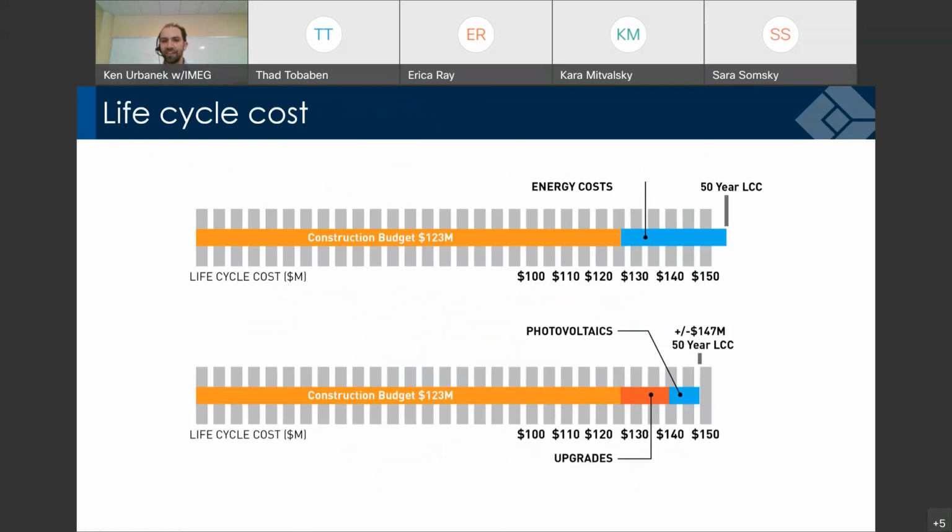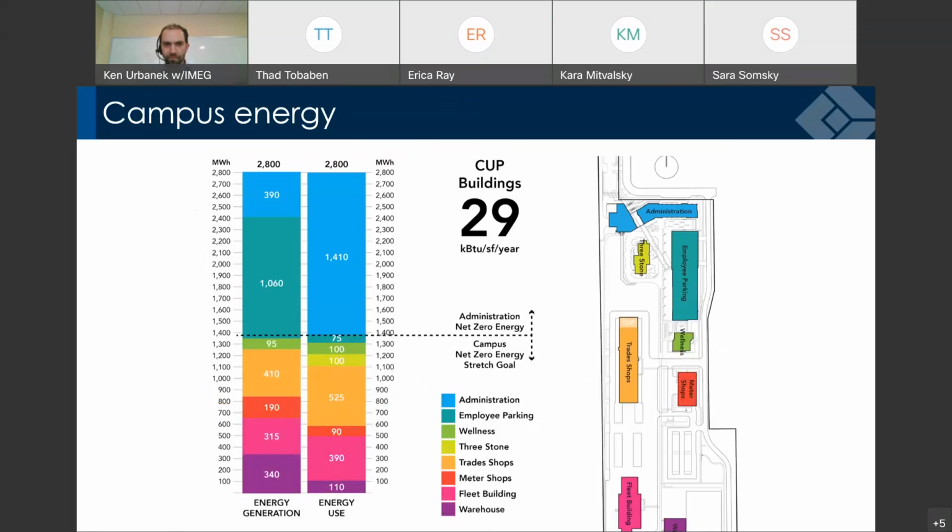And what this is really saying is, if this orange is our construction budget, and the blue is our energy cost, so basically that total life cycle cost, if we make an investment, this darker orange, we're actually reducing our energy costs. So ultimately, we're actually having a savings over that life, even though there's an initial investment up front. Pretty traditional life cycle cost analysis, but this is just another way of looking at it as it relates to energy efficiency and on-site renewables, in this case, photovoltaics.